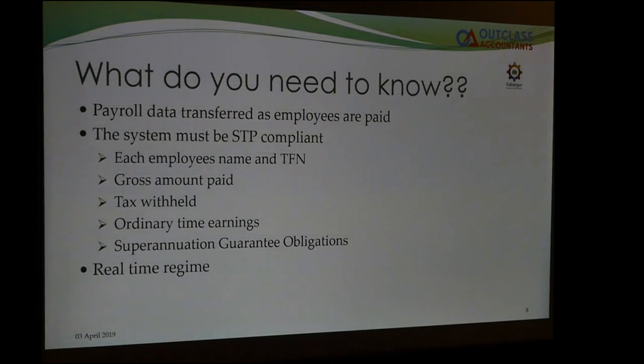You would also send that file off to the tax office so that the tax office knew how much was being paid to the employee for salary or normal earnings, overtime, allowances, any deductions they had for taxation, superannuation, etc. So to be compliant, the Single Touch Payroll system must have, when it lodges information, an employee's name and tax file number, what the gross amount paid to each employee was, how much tax was withheld, how much was ordinary time earnings, and also how much were the superannuation guarantee obligations.